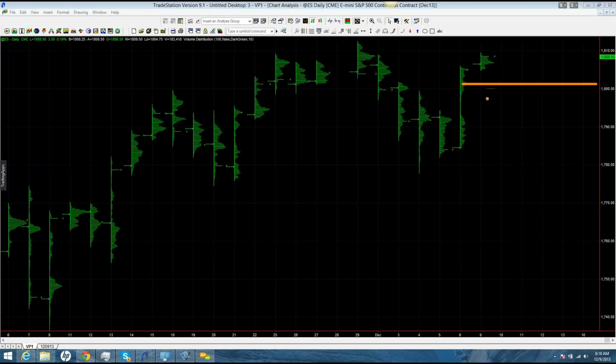The problem that we have here is that this area right in here was incredibly poorly auctioned, right? So what the market usually likes to do, I can give you an example of that. See how we were poorly auctioned right in this area right here? The market likes to come in, fill the area that was poorly auctioned, and then reject out of that. So it wouldn't be surprising all the way down to this area, the 1790.92, to come in, get filled in, even trade a little bit past it, right? And then come all the way back up to close.